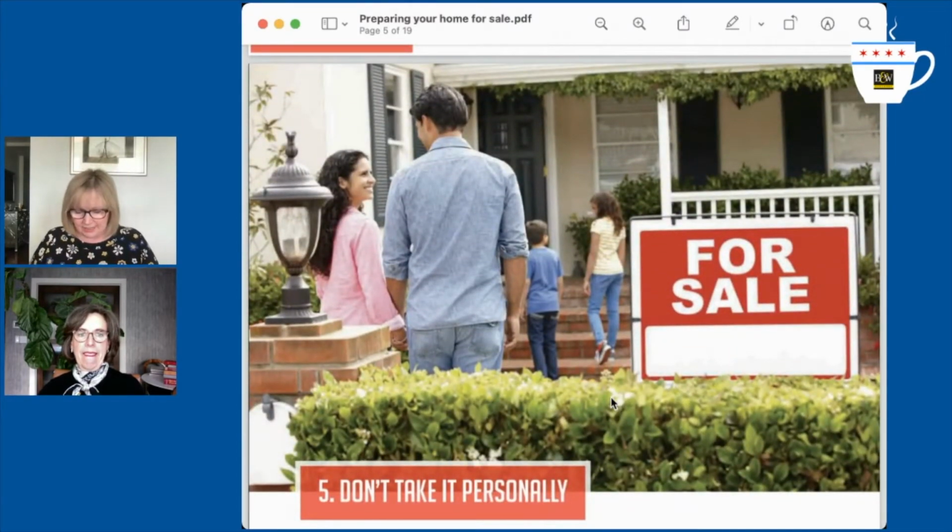Don't take it personally. And by this, we mean get rid of the personal items in your home. All of it. Those heads that somebody stuffed and put on your wall. Let's take those down. No taxidermy whatsoever. None. Right. Yeah, taxidermy doesn't work.